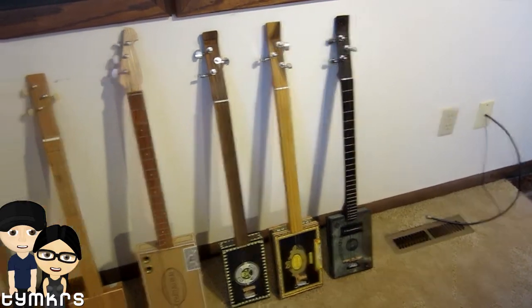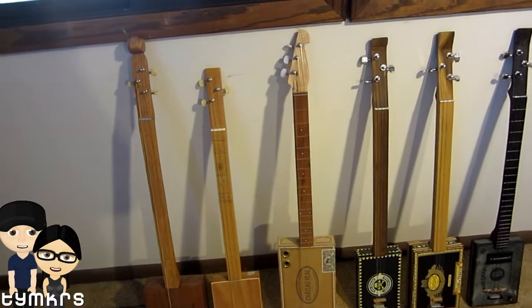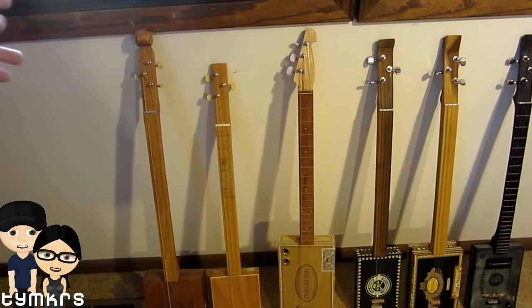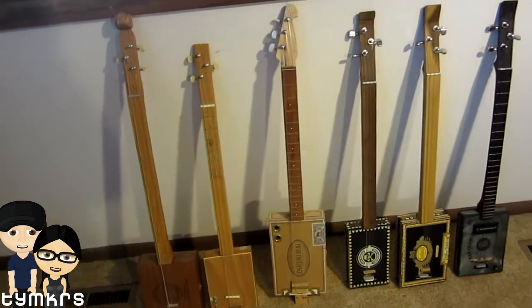Yep. And you notice we may have skipped this one. This is because this is the one we bought, and we didn't get it for a year. And after 20 emails, it's all wrong. The intonation is messed up and everything, and it's cracked. It's pointless. Bad. So we decided to make our own.